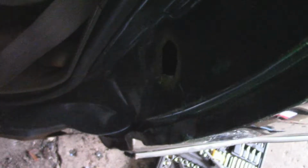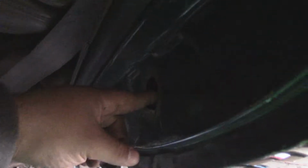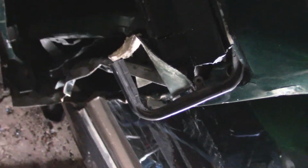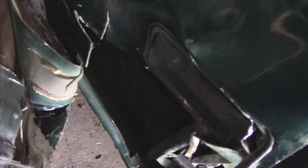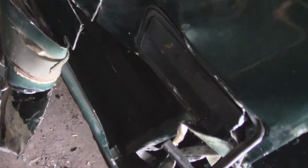So here's what I'm talking about right here, where the striker went. So I ripped that out. It was a long, hard-fought battle, as you can see right here. I ended up taking off the striker in here, and I was hoping it would just fall off into the door. I'd be able to open the door and take it off, and I'd be set. But that's not quite how it worked.